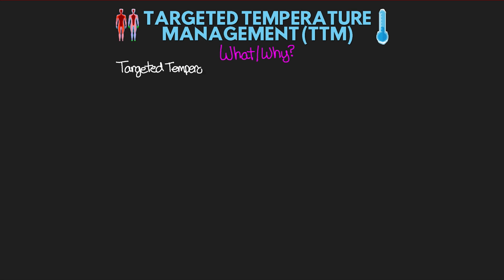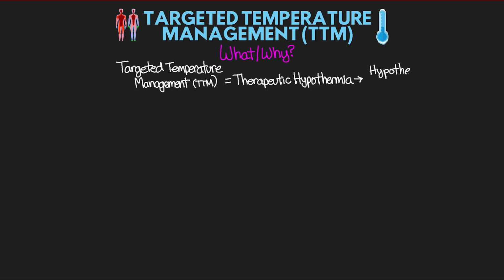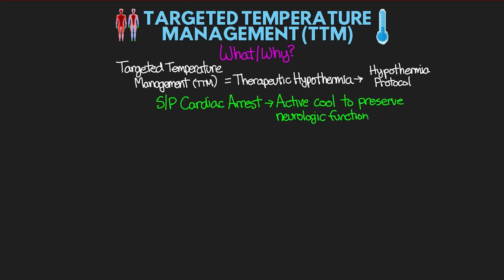So targeted temperature management, or TTM, also goes by the name therapeutic hypothermia, and we also often refer to it as starting somebody on hypothermia protocol. The basics for now is that patients post-cardiac arrest, we actively cool them down in an attempt to preserve their neurological function and improve outcomes and mortality. Now, there's a lot more to unpack here, and as the lesson goes on, I'm going to attempt to do just that, but this is the basics of it.